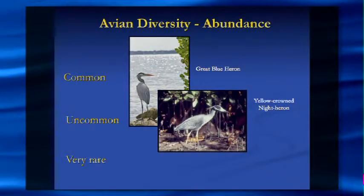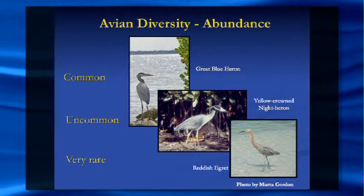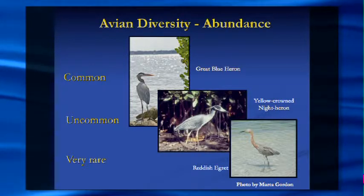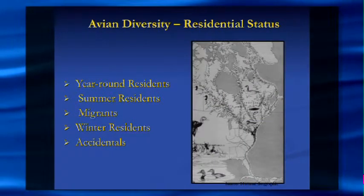And then we go to species that are indeed very rare, such as this one, the reddish egret. Species that, there's maybe in the total IRL watershed, maybe a dozen nesting pairs of that species. So if you're going to go looking for that, you need to be looking in just the right area. We'll talk a little bit about the diversity of birds as far as their residential status goes.